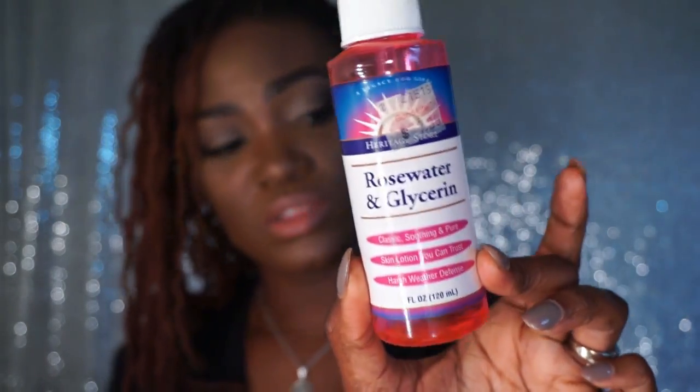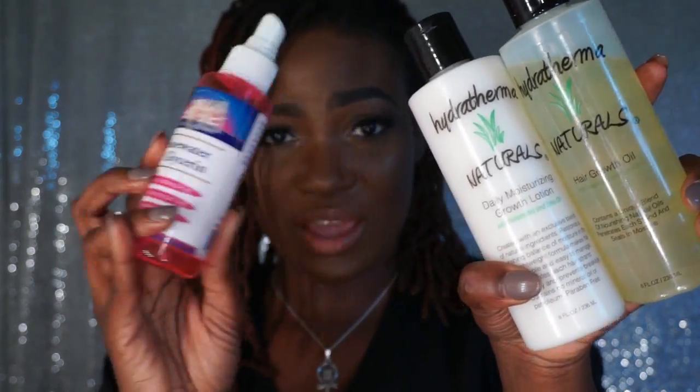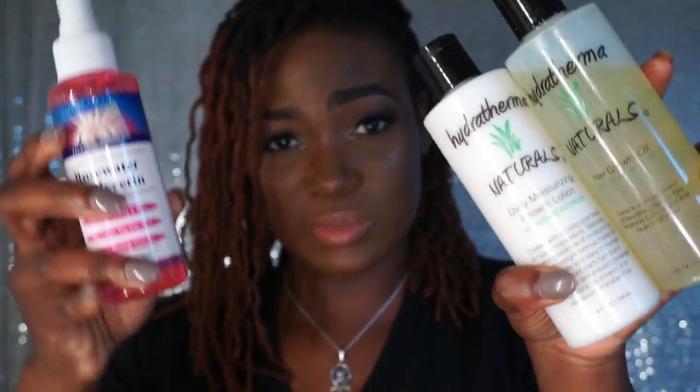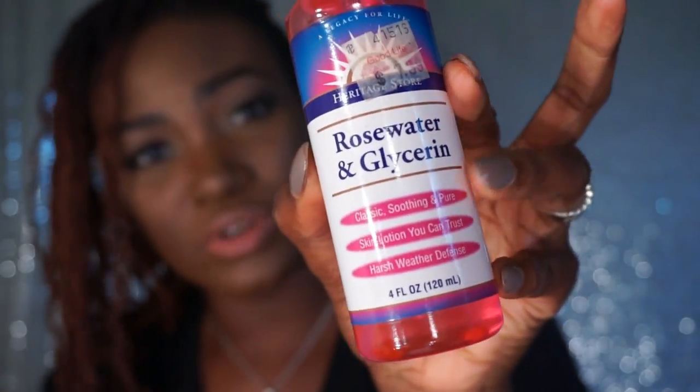And let me see. I spray my hair with this also. This is in my spritzer mix. What I told you guys with these two products, I have a water bottle where I poured some of this and poured this, and this is what I've been spraying in my hair. This is a rosewater and glycerin mix. It's for those hot days. It draws moisture to your locks.